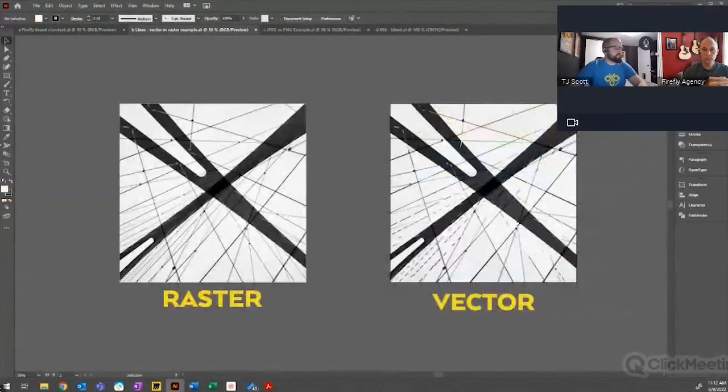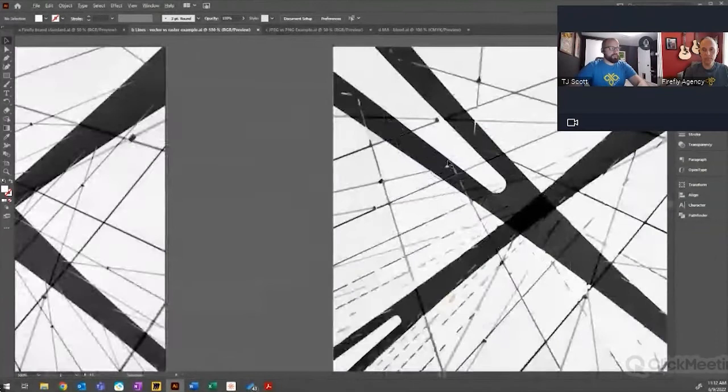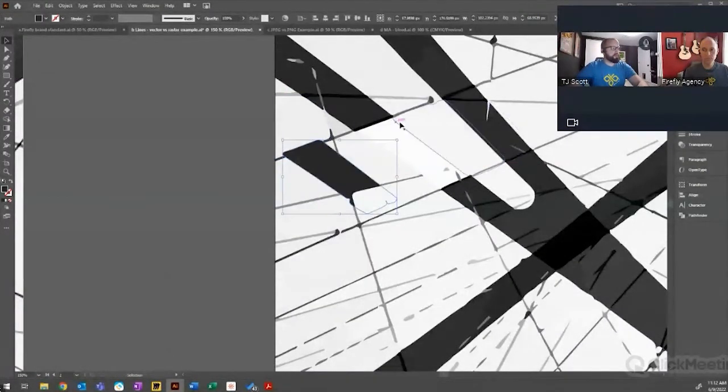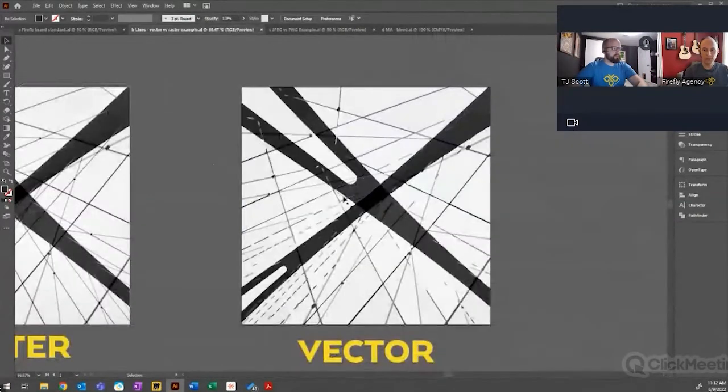I have two files here. Basically, I took this raster image and I vectorized it. So what you'll see right off the bat is when I select this raster image, it's a square all the way around every single pixel in that picture. But on the right side, the vector is a picture now made of shapes. It's made of these vector shapes. Every single thing in that is a vector shape.